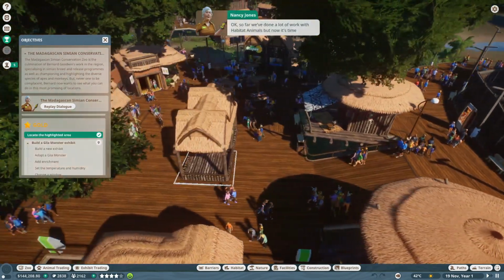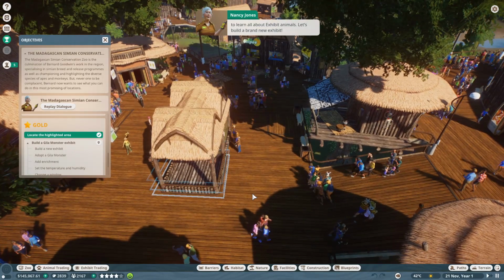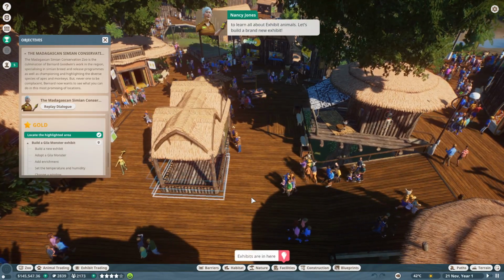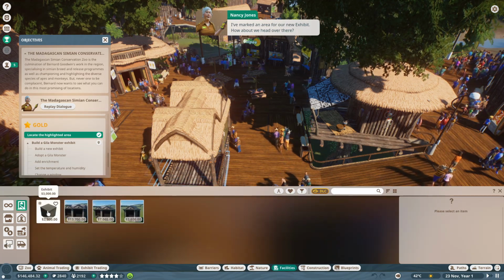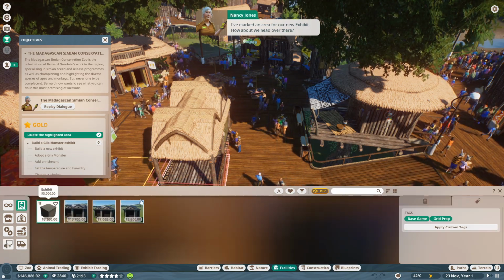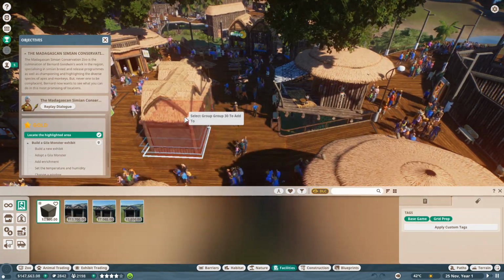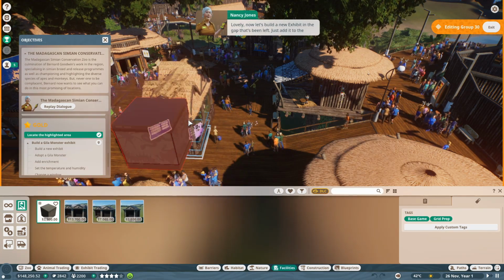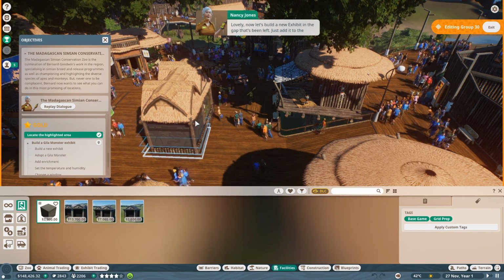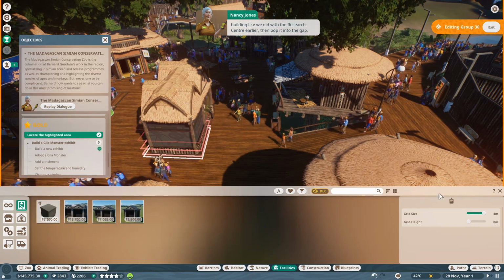Okay, so far we've done a lot of work with habitat animals, but now it's time to learn all about exhibit animals. Let's build a brand new exhibit. I've marked an area for our new exhibit. How about we head over there? Lovely. Now let's build a new exhibit in the gap that's been left. Just add it to the building like we did with the research centre earlier, then pop it into the gap.